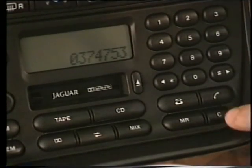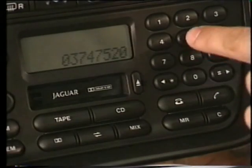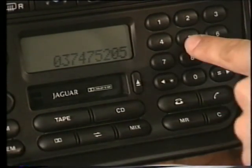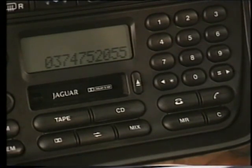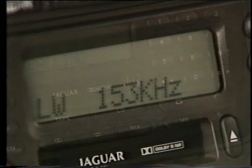The radio preset buttons can be used to enter a phone number. Pressing the Clear button briefly will clear the last digit entered. Holding it in will clear all the digits. Use the Send End button to make and conclude your call.